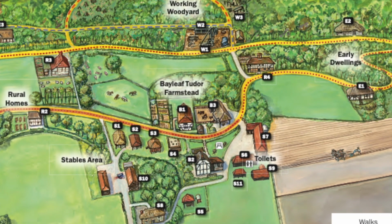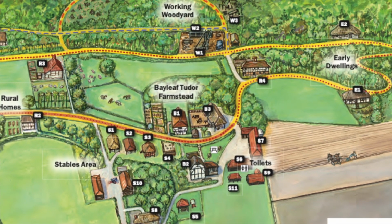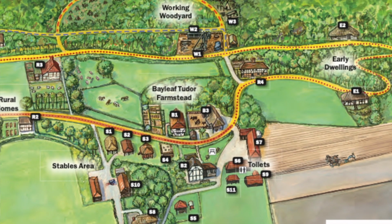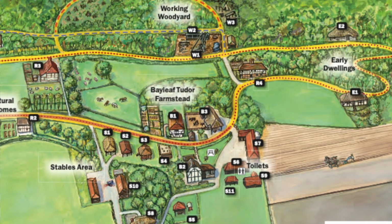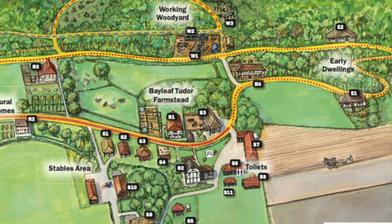And up to the grander buildings, which would have been what, merchants' houses, or how would you describe those? Well, Bayleaf House, which we're going to talk about, is probably about as high up the social scale as we go. Okay, right. So the top of the peasantry. The top of the peasantry.